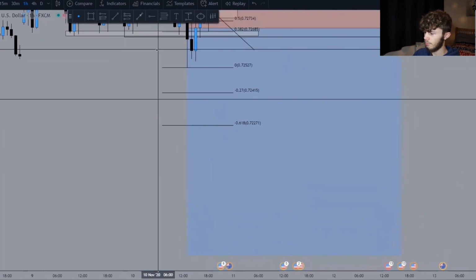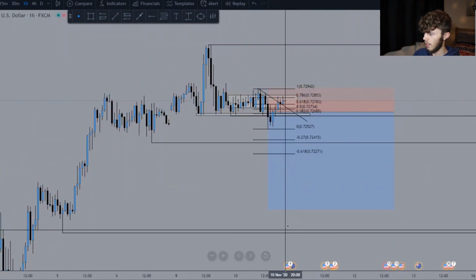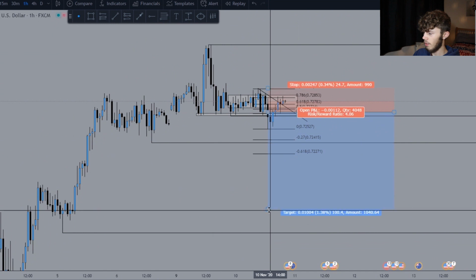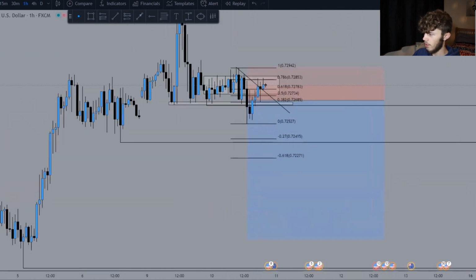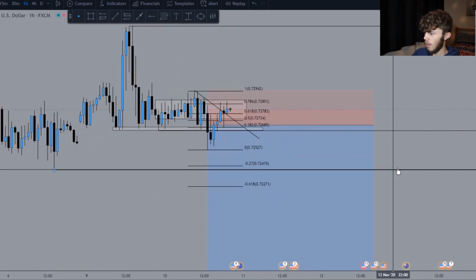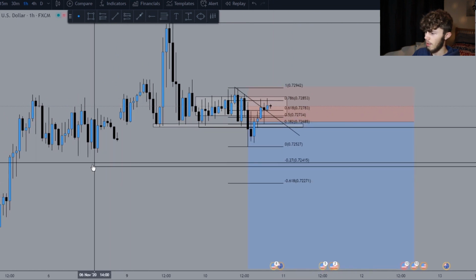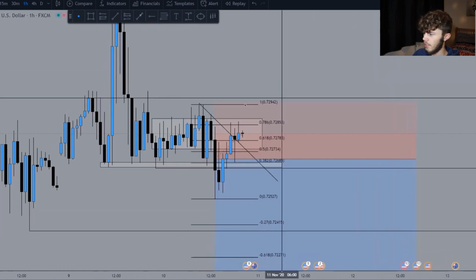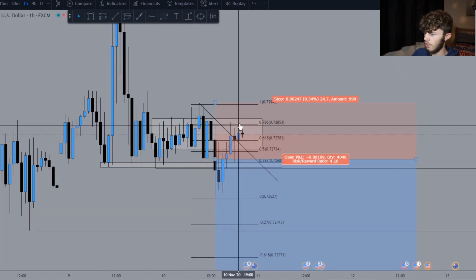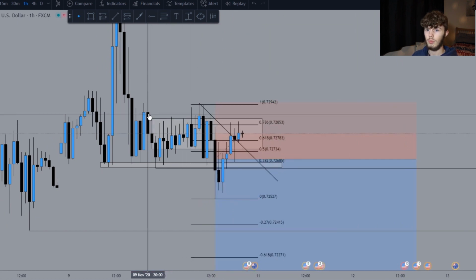We're aiming for, well, the main target will be down here at this level, and it will be around 125 pips, but obviously we do have multiple targets, so the first target is around this area on the Fibonacci, which was the previous low. Stops just above the previous high, because if we breach this 78 area here, I do see price going upwards, so we want to be out of the trade as quick as possible if the trend does reverse, so we need to be careful and watch out for that.